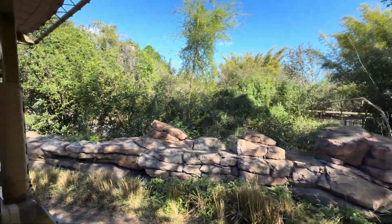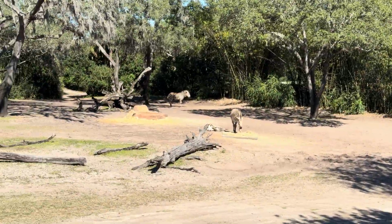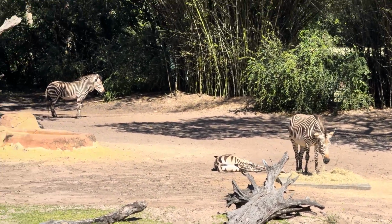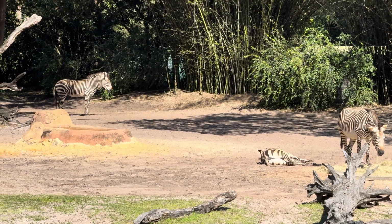Now I can tell that these are Hartman's mountain zebras because their stomachs are a solid white color as opposed to being striped all the way down. And they actually have their own stripe pattern. Within 5 minutes of being born, these zebras can actually imprint on their mothers, memorize that stripe pattern, so they'll never feed from a zebra, just their mothers.